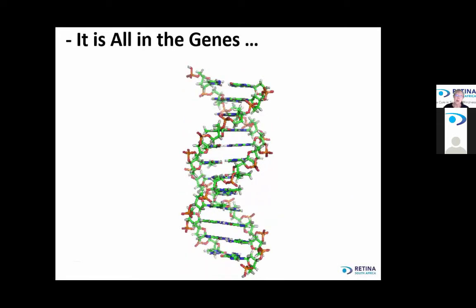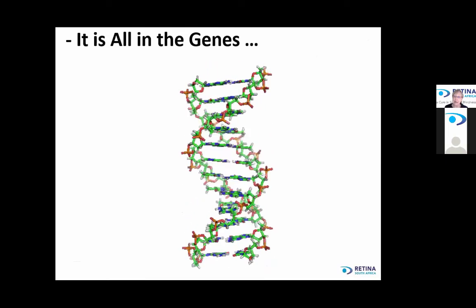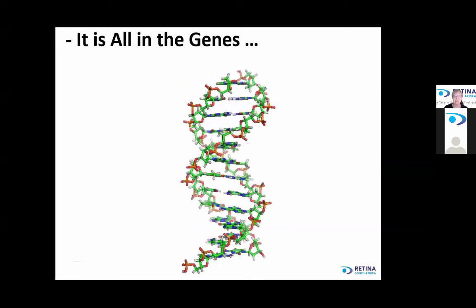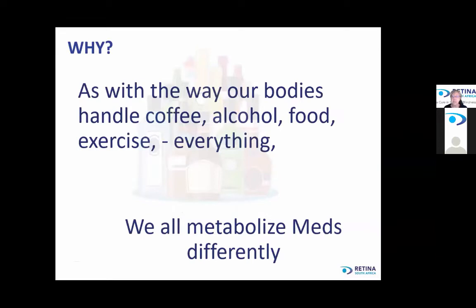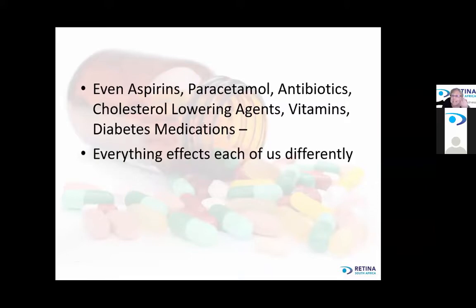So, what do we do about the situation? Because we now know that it is all in that 0.03% of the difference in our genes. And just as our bodies handle coffee, alcohol, food, exercise, everything differently, we, each and every one of us, metabolizes our medications completely differently. So even aspirins, paracetamol, antibiotics, cholesterol-lowering drugs, vitamins, diabetes medications, all of these things are completely individual to you. They are different.